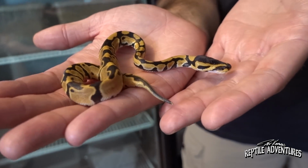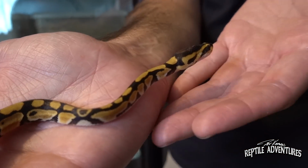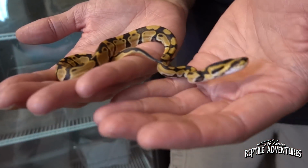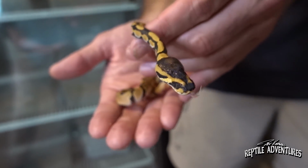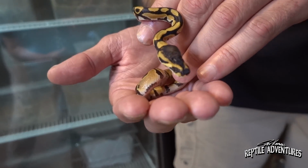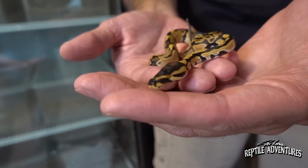She just needs her first meal so that she doesn't lose any more weight. If she loses any more weight than this, then we're getting beyond the point where assist feeding is going to be beneficial, and we've got to move into that aggressive force feeding. What I try to do with my snakes is never get to the point where you have to force feed. Force feeding is a last resort with snakes. So what we're going to do is try a maneuver called assist feeding, and I'll teach you exactly how to do it here.